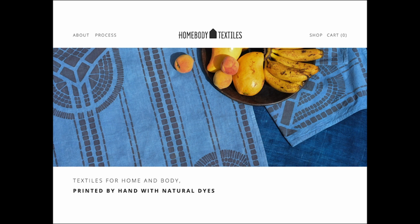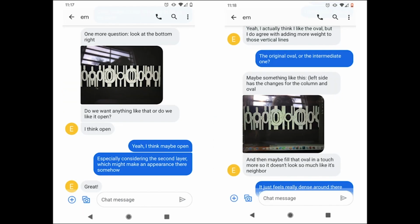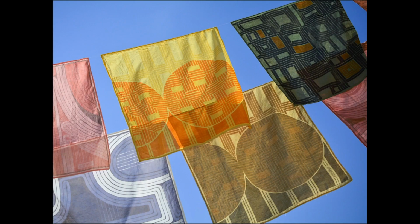I'm sure all of it will continue to evolve over time, but for now, here are a few moments of this process that felt like fun discoveries or little successes along the way. Obtaining 3 separate colors in one dye pot by printing with different mordants. The fact that we arrived at any designs at all while trying to sort out details over text message.